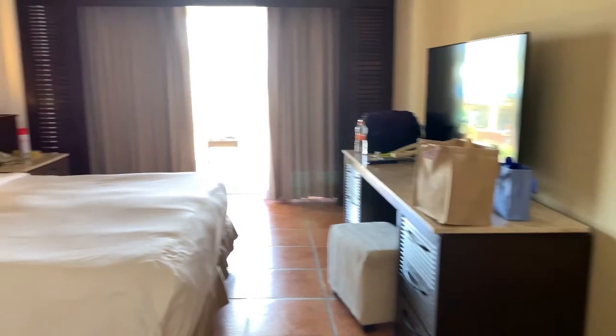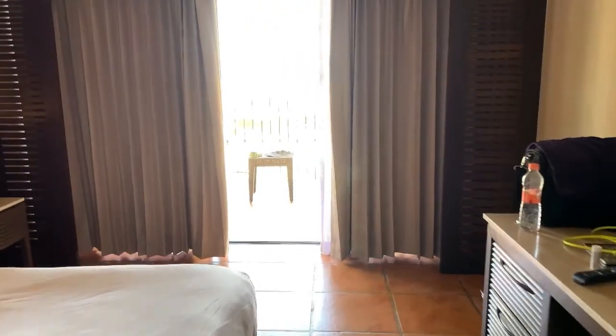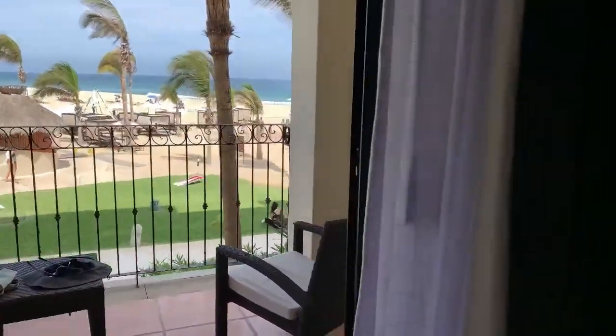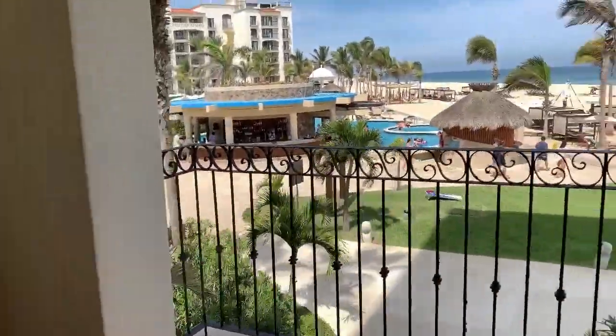And this is the king bedroom that's here. There's a television. I never turned it on the whole time. And if you're on a vacation, you probably aren't going to turn yours on either. So we have the Juliet Balcony here. So you see there's two chairs and a table that's there.